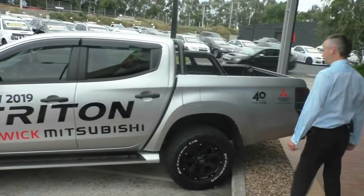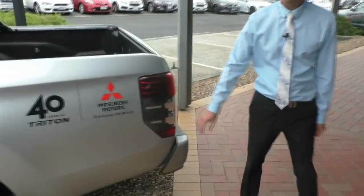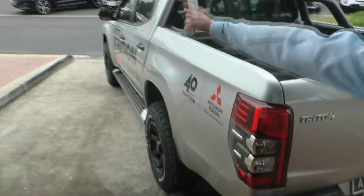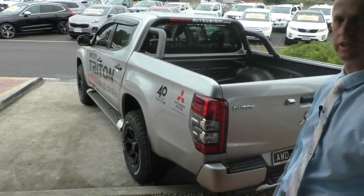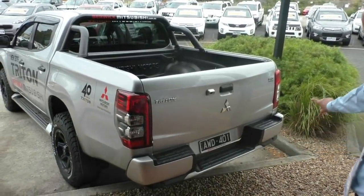So if you come around the back, you'll see our rear tail lights have changed, and if you have a look down the side of the car, you'll see the bulging arches on the side of the car here because they're sticking out a little bit more. Just makes it look a bit tougher, I guess, for a ute. Yeah, the back's changed, a little bit square across the back.